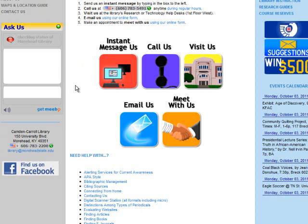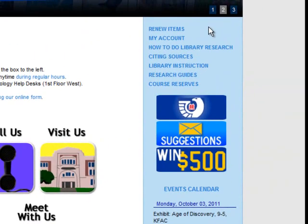Other key features of the library website include, over here on the right, a list of quick links. At the top, we provide links to your library account, where you can find information about the items you have checked out and information about overdue fines. You can also find a list of the different library research guides that we have created to help you guys with your research. Feel free to explore them at your leisure.